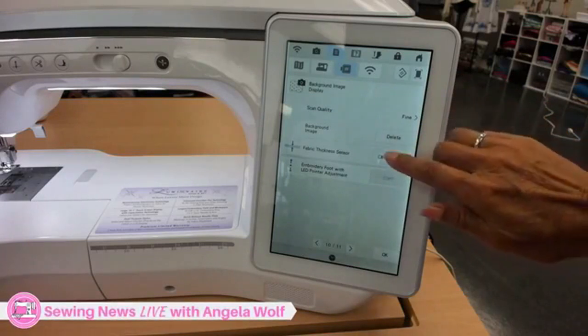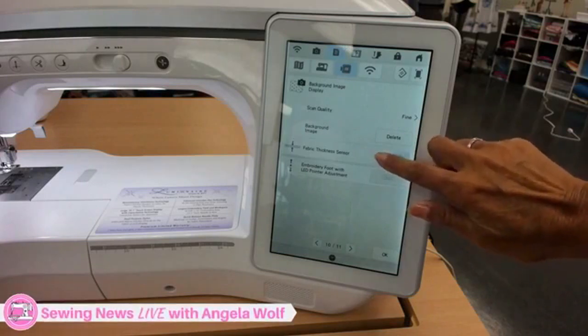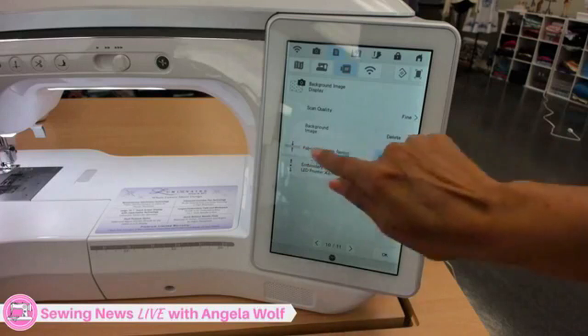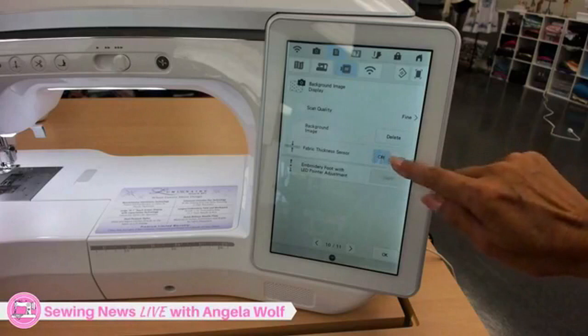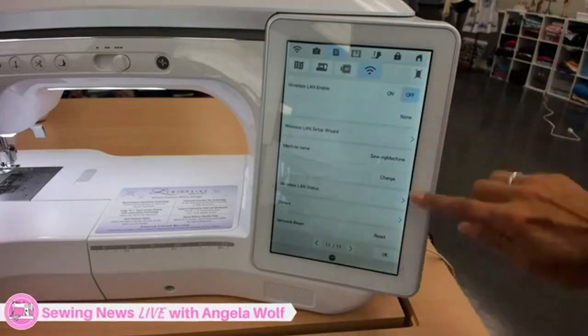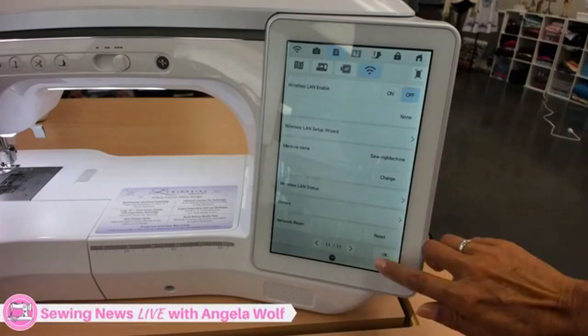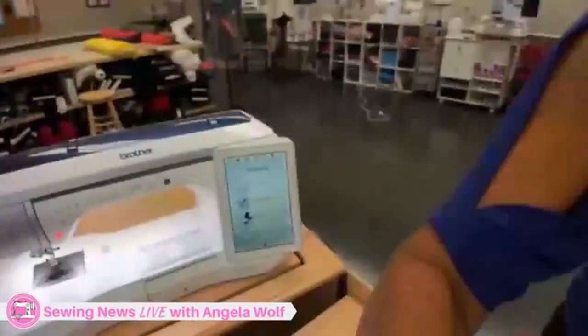This is a big one where everyone says, oh, hey, wait, I have fabric and it tells me how it's going to know what I'm sewing. Well, if you don't turn it on, which it usually comes standard off, it's not going to show up. And a few more things. This is where you set up your Wi-Fi and all those others. So that's just a quick tip there on where to change that setting.